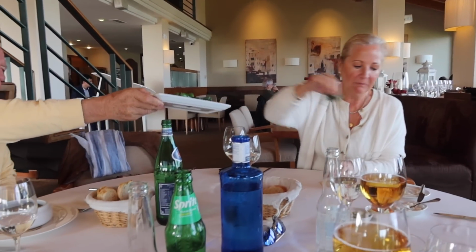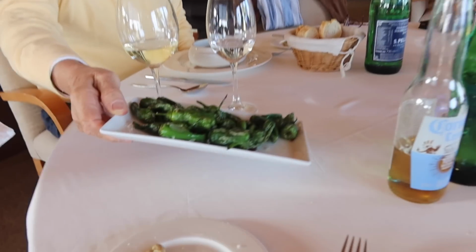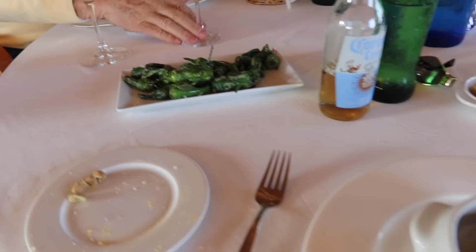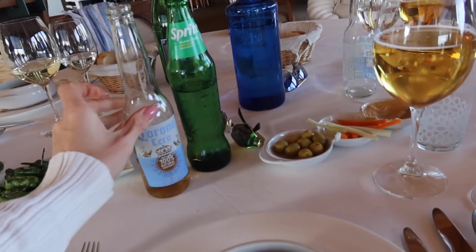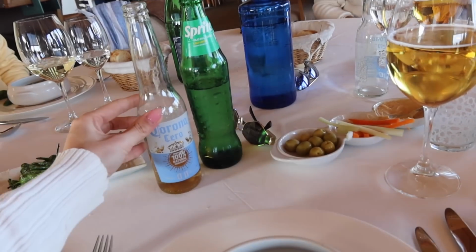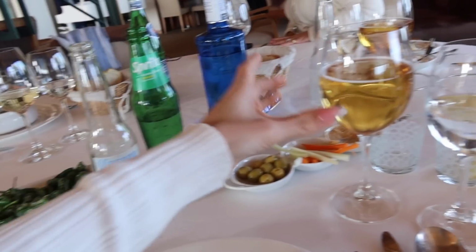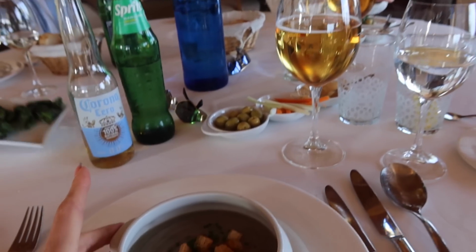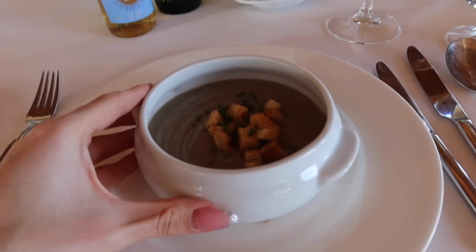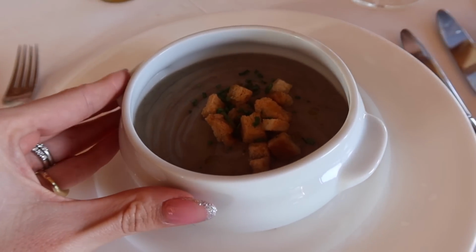We've got some padron peppers, which as you guys know, I am the padron pepper queen. I'm actually making my own radler, which is actually very German, but I've got a non-alcoholic Corona with a Sprite. And I tell you what, it is so refreshing and scrumptious. And then I've gone with a Jerusalem artichoke and truffle soup.